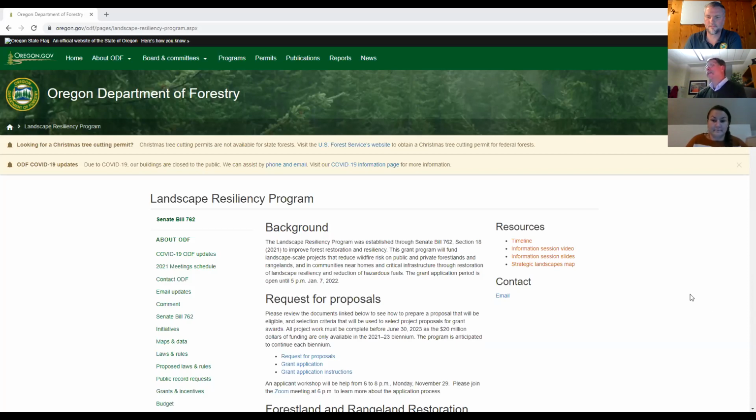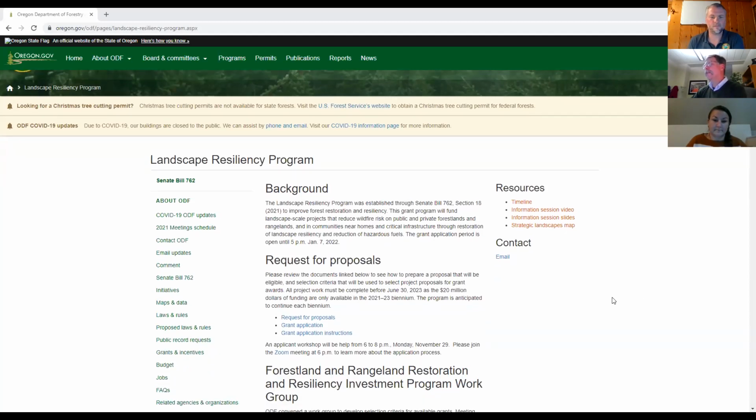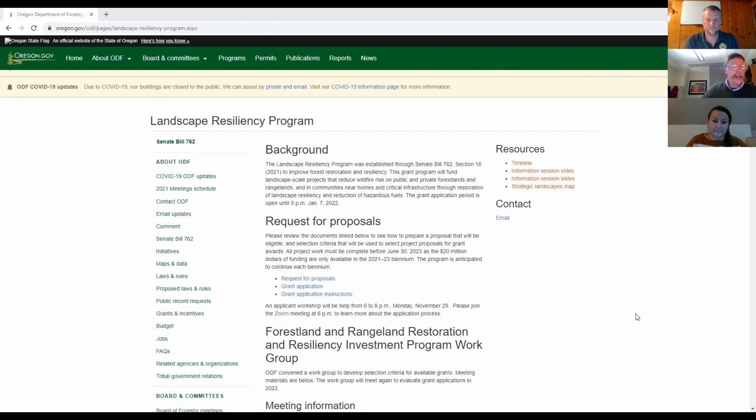And one, I'd like to just take a quick look at this screen share that I have. This is our ODF web page that is specific to the Landscape Resiliency Program. You may find a little bit of nomenclature change in here in that when we were calling it and the work group and some of the work we've done, we referenced the Forest Land and Rangeland Restoration and Resiliency Investment Program Work Group.